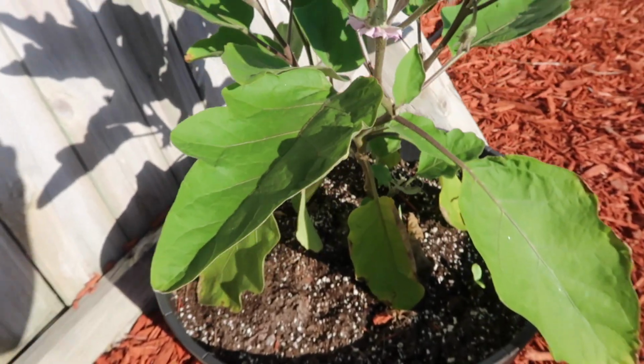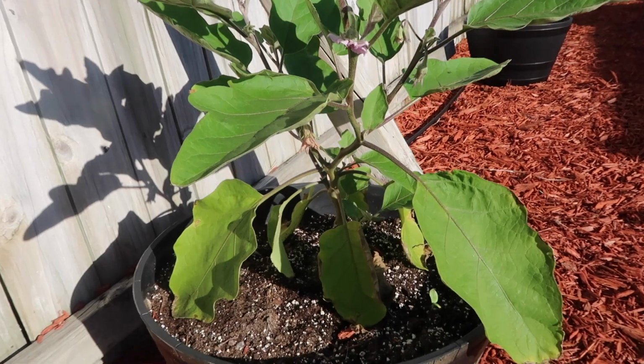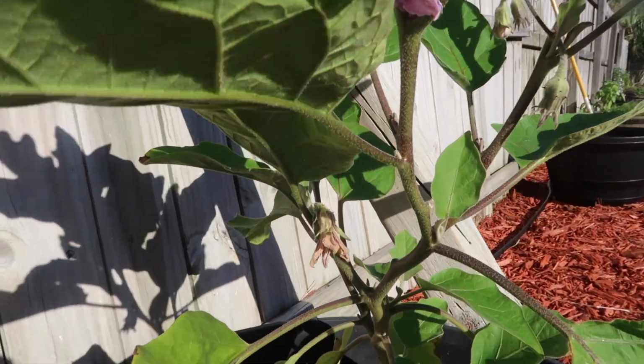Let's start off with what's growing in our whiskey barrel containers. Here I have an eggplant growing. It's the Black Beauty variety that I planted as a seedling.